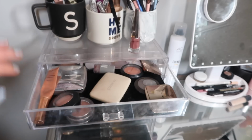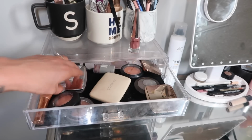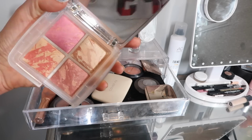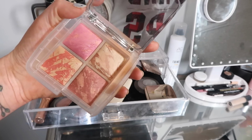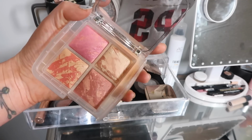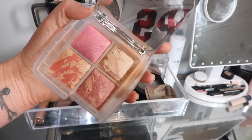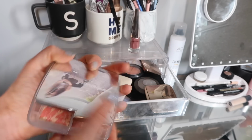Okay, and then my Hourglass Ghost Quad I keep in here permanently. I really like to use this top Brilliant Nude shade in case I go a little too heavy with my blush. It really helps to tone it down. Otherwise, I also like to add it if I want a little shimmer to my blush that day. Maybe I have a matte blush that I want to add a bit of a sheen to. And I also just think this is such a beautiful palette, so I'm going to keep this in rotation always.